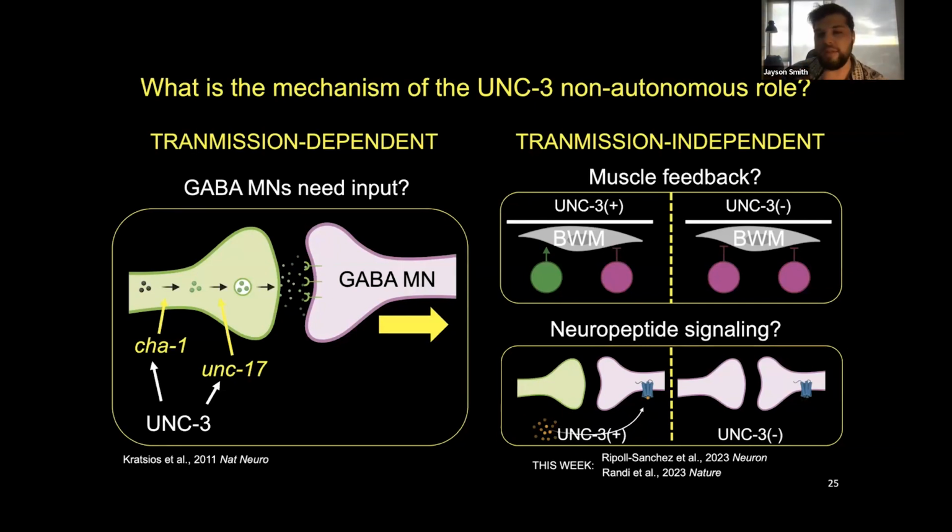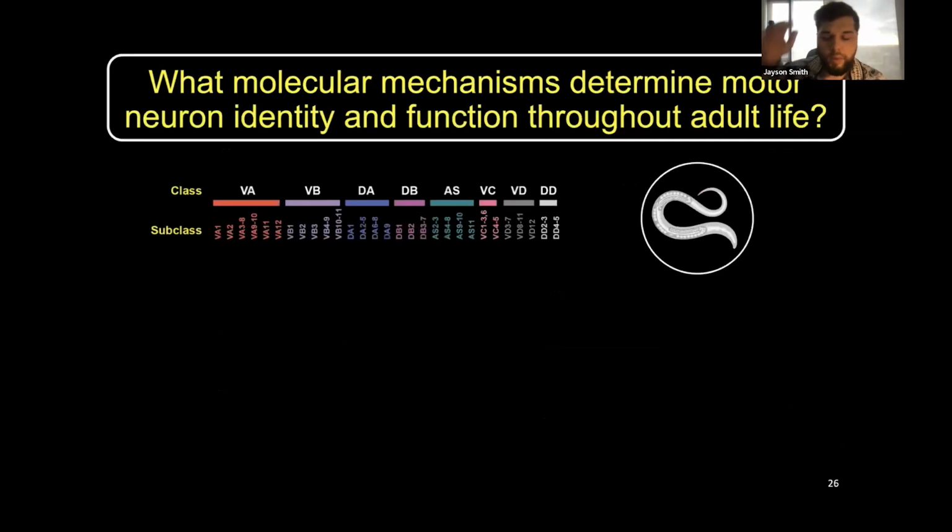And I'm testing this hypothesis right now by using mutants that block all neuropeptide signaling, to see if we still see the same non-autonomous effects when we lose neuropeptide signaling in GABAergic motor neurons. Okay, so I want to conclude just by reviewing my main question and relating some of the major findings and surprises of my work to the main question.